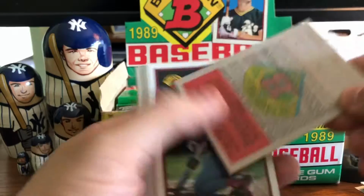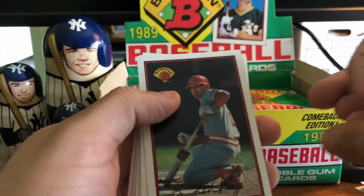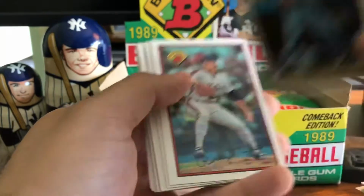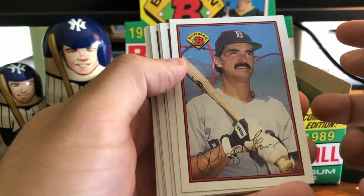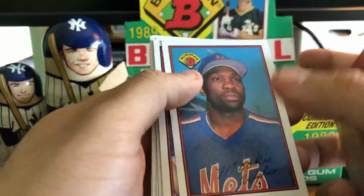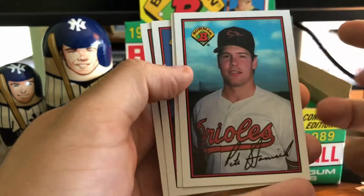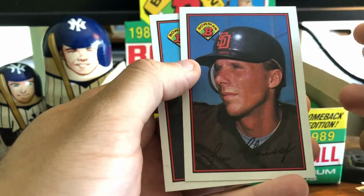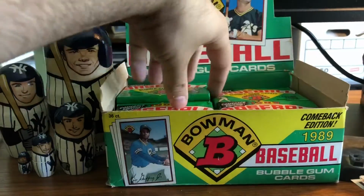There's a Mickey Mantle sweepstakes card, and I'm just going to highlight that. In 1989, that Mickey Mantle is worth $4,000. I believe it's worth quite a bit more in gem mint condition. There's a Mike LaValliere, Dave Martinez, a Randy Myers of the Mets. There's a Dwight Evans, solid player for the Red Sox for many years. There's a Andy Allenson, Mookie Wilson, Cub there. Looks like Pete Harnish, Steve Lyons, Psycho Steve Lyons, went into broadcasting later on in his career. There's a Tim Flannery of the Padres, and looks like maybe a Jerry Brown to round out that pack.